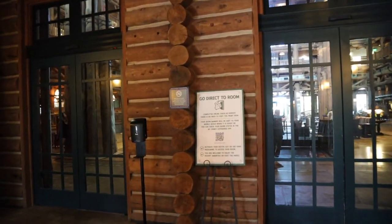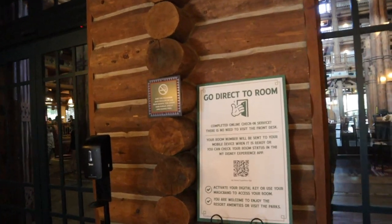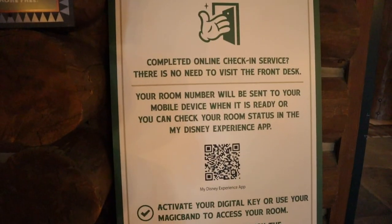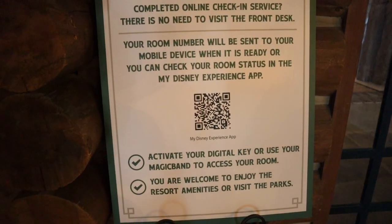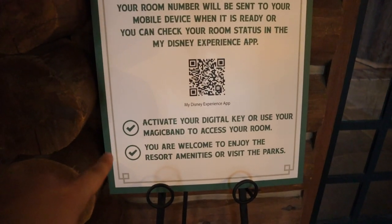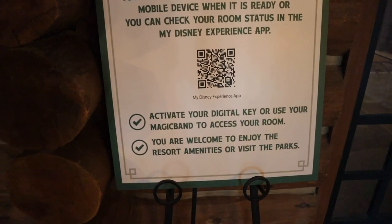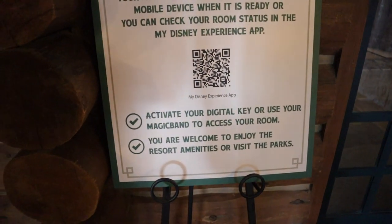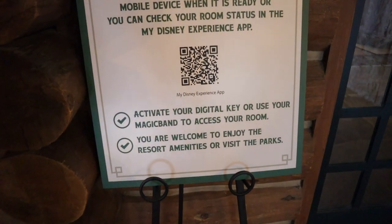And then you'll see that they've got the go directly to your room option. You complete your online check-in service, and you scan this little QR code to get the My Disney Experience app. You can activate your digital key or use your MagicBand to access your room. But I think we'll do it on our phone. We'll give it a shot when we get up to our room and test it out.